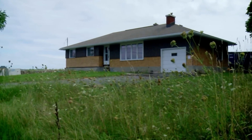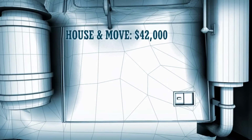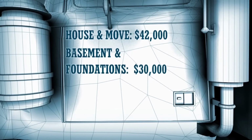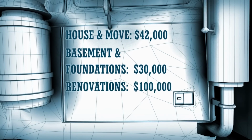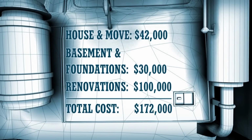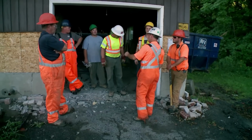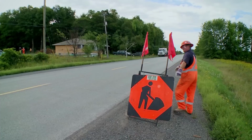A project like this doesn't come cheap. Buying the house and moving it, $42,000. Building the basement and foundations, another $30,000. Renovations, $100,000. Bringing the total for this move to a whopping $172,000. Okay, guys, let's go and move this thing.